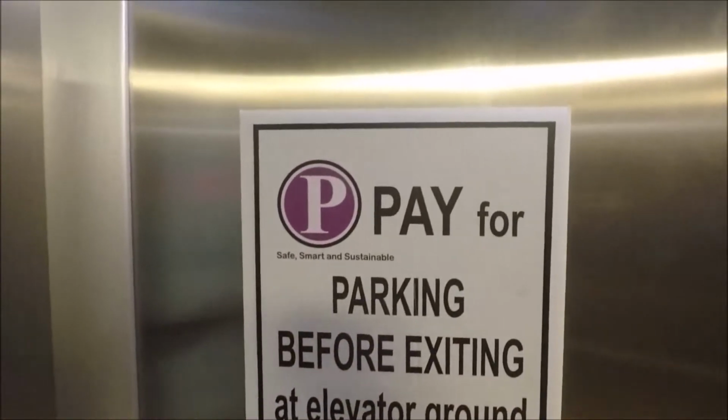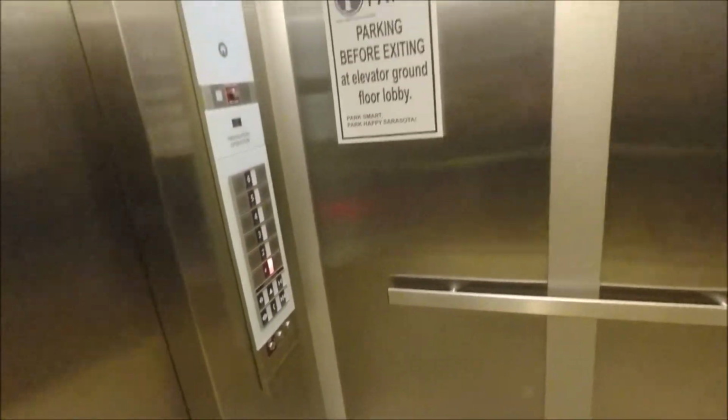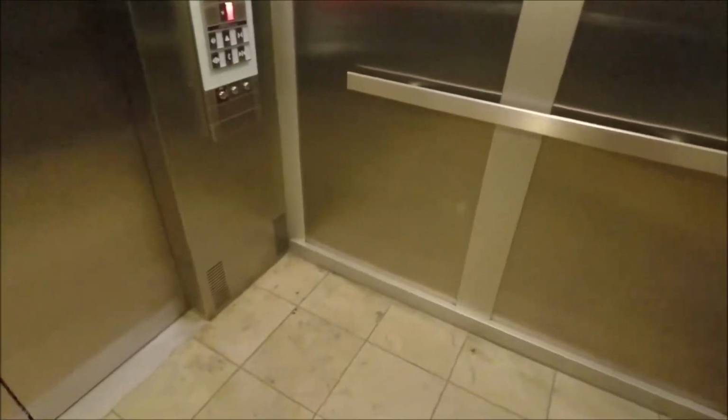The inspection certificate is actually expired, although there's probably a new one, it's just not on display. So now we actually have to pay for parking. It's not free anymore. And that'll be it.